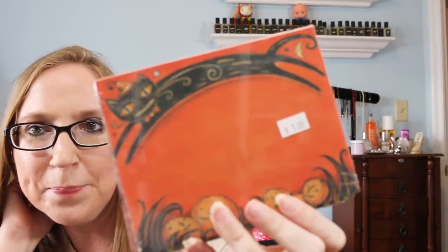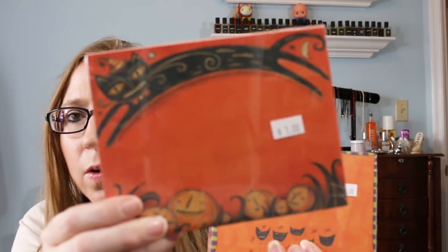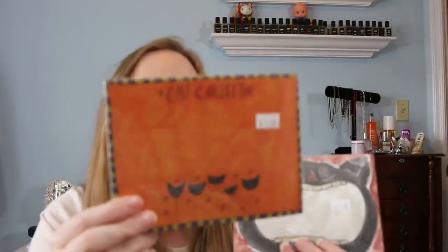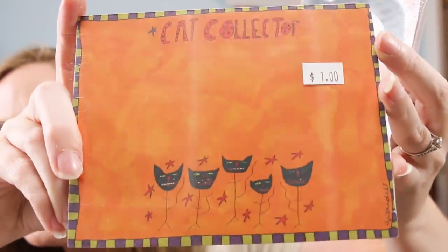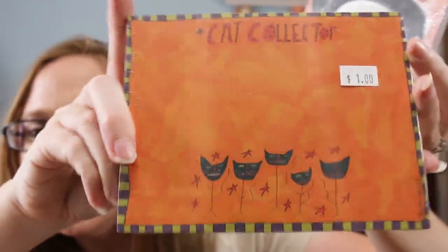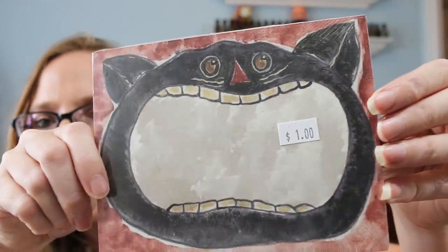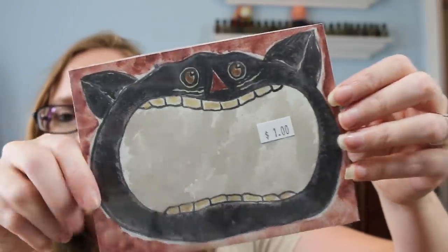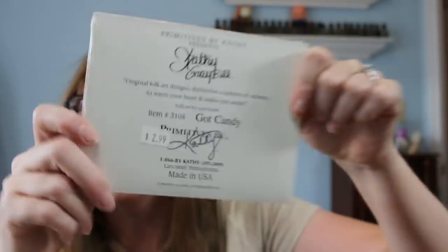I got 3 Halloween themed notepads. These are by Primitives by Kathy. So this one's called Black Cat Orange Sky. And these were $1 a piece. This one is called Cat Collector. How freaking cute is that? Hopefully you guys can see it. It's got plastic wrap on, so it's a little blurry. And then this one's called Got Candy. So notepads for $1. Looks like they were originally $2.99 from the store.